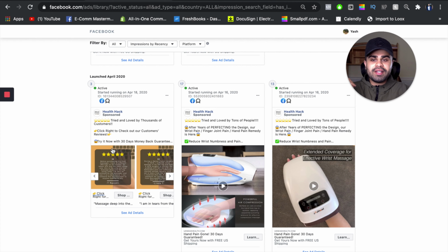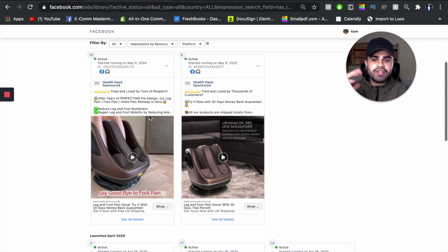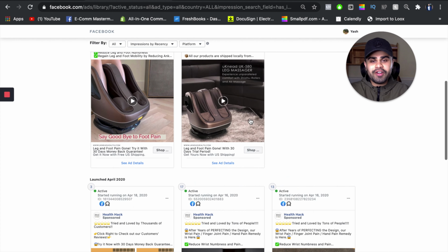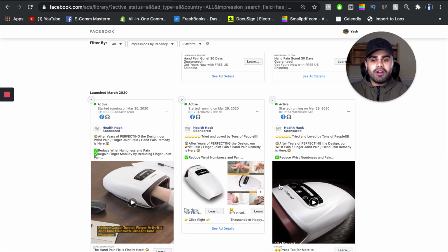So again, this ad has been going on since April 2020, and these two specifically have been running since May 6th of 2020 this year. Simultaneously, you guys probably already saw this and are curious, but this store is also running ads to a finger joint / hand massager. They're using very similar primary text. They probably thought, hey, if the one here is working, why not use a very similar one? But they are running a good amount of ads to that specific product too.